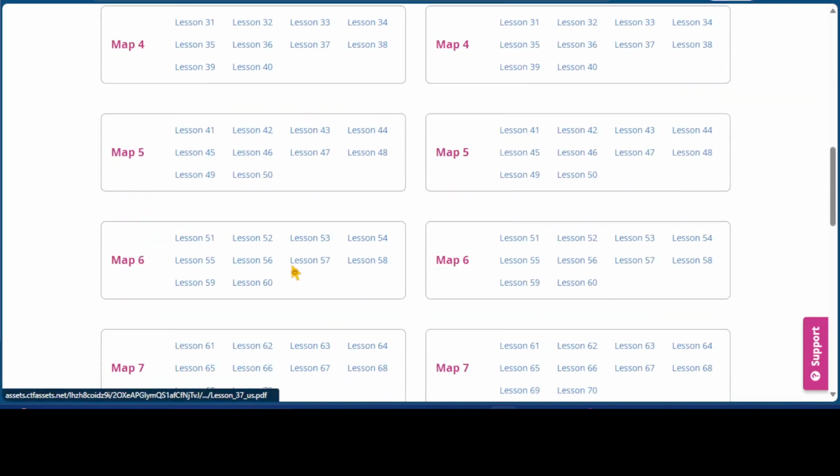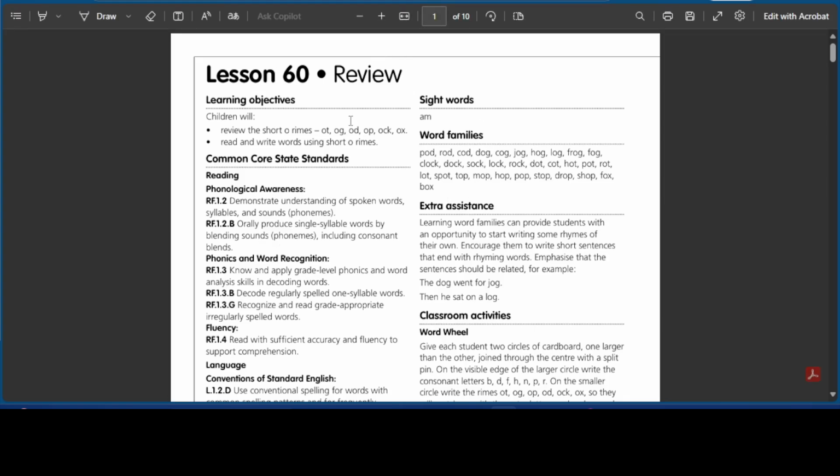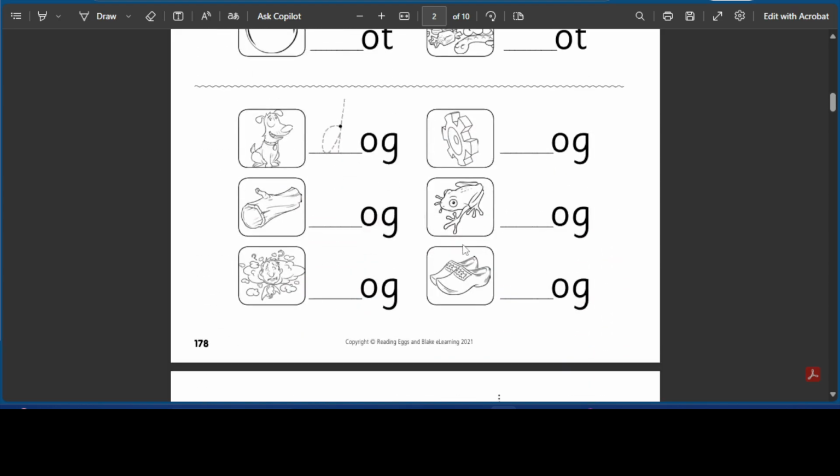And so definitely you can take a look here and see, let's say my child needs some extra help on lesson 60. So I'll click on that lesson there. I will look at the lesson review, kind of go over some of these terms with my child, maybe review the word families, the sight words, get some extra assistance there. And then I will go into letting my child complete this sheet on their own or with my assistance. It's however it works for you and your family.